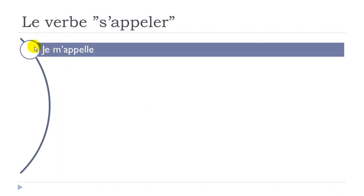So if you remember, when we conjugate a verb, first we put the pronom personnel, the personal pronoun, so je is like I. And then, the verb appeler means to call, so without this S, appeler is to call. And when you add this S here and transform it into this form, I call, and this is a pronoun, it's like me, so it's like I call myself. It's just the way we've got in French to introduce ourselves. So it's je m'appelle.